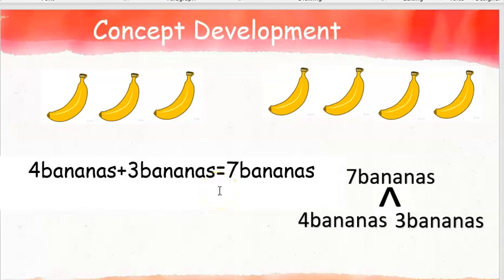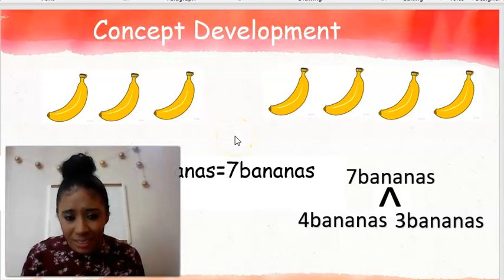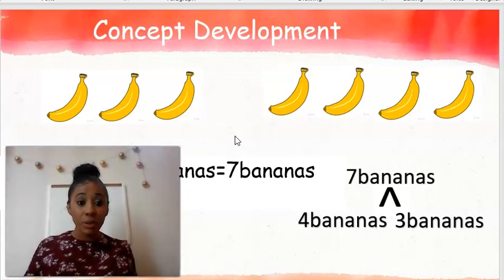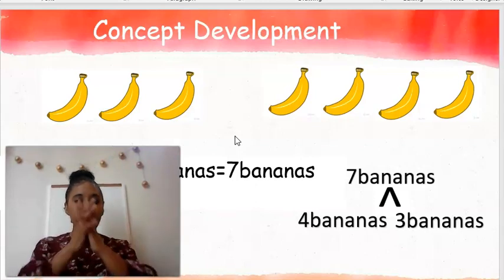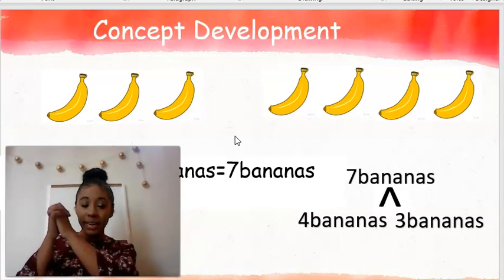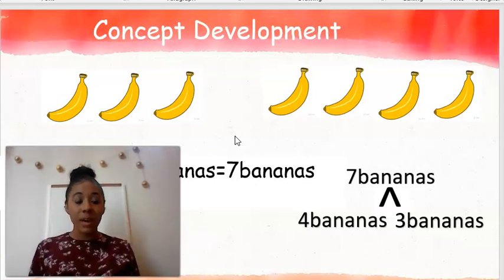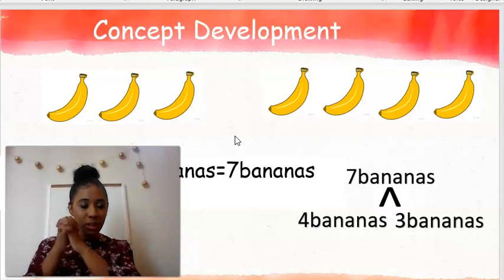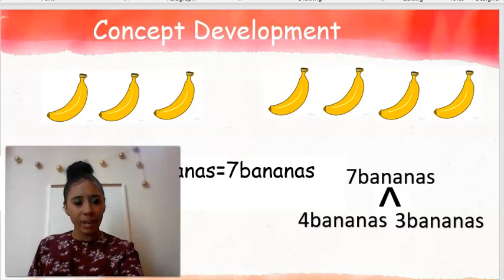Now, I want us to try something one more time. Do you think we can try it one more time? Okay. This time, first grade, instead of fingers and instead of bananas, I'm going to show you groups of 10. Whenever we have our hands grouped together like this, that is a group of 10. So this time, I'm going to show you hands clasped together, which are groups of 10, and I want you to see if you can figure out what we have in our picture and our number sentence and our number bond.